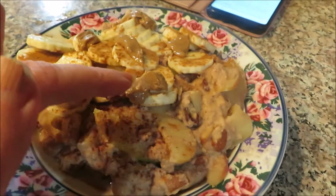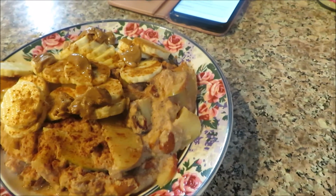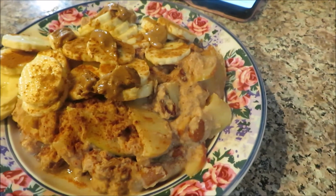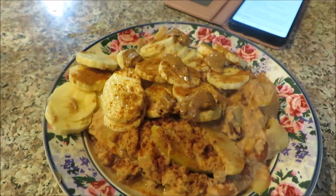And then I drizzle this, that's the almond butter. But there's got to be a way to do this, maybe without the nuts, and make it a Trim Healthy Mama S or an E, because this is so good. And the cinnamon and nutmeg. And there's no sugar in it.